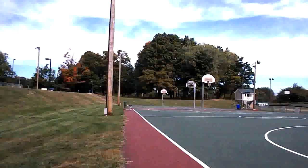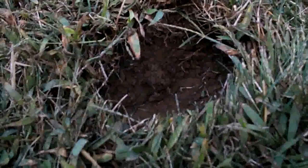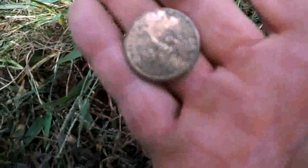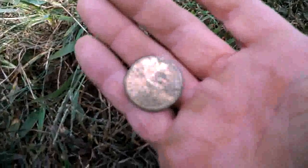A different park down the street from the other one. I'm up by the basketball court. Just dug this, maybe 2 inches in the ground. And it looks like one of them presidential dollars. It's kind of a little grody right now. I have to wait till I get it cleaned up to see what it says on it. But it's definitely one of those presidential dollars. So, dollar. Take a dollar any day. Let you know on the roundup what we got here.